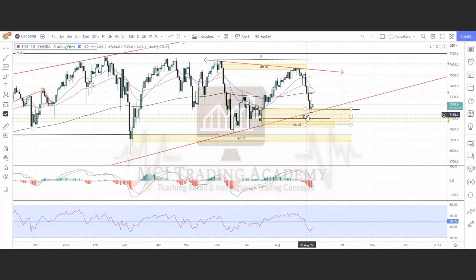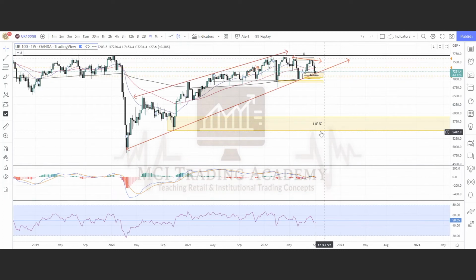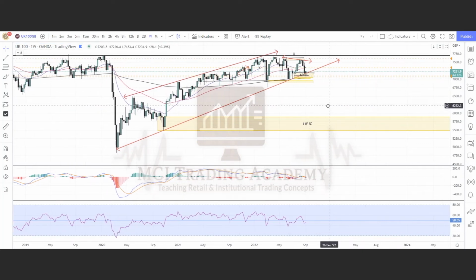And if we don't, if we lose this level, I'm looking at this 4-hour IC here, and if we lose that as well, then again we're going to much lower lows to come. And what I'm looking at is this 1 week IC here at 5,900. There's a lot of liquidity sitting around here, so a nice flash sell will be beautiful.